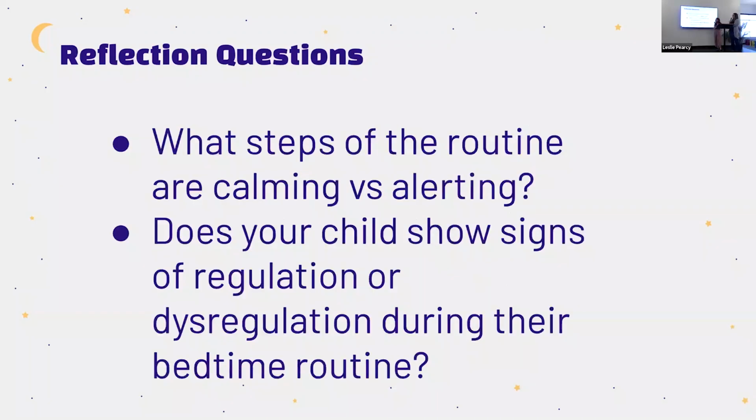And then finally, reflecting on what Maddie was talking about, depending on the age, 30, 45 minutes, an hour before bedtime. Does that hour before bedtime include things that are really alerting, or things that are really calming? Is the child or children showing signs of regulation, or are they very dysregulated during their bedtime routine? If you're noticing that dysregulation, maybe it's happening at the same part of the routine, or the same time every night. Then put your problem-solving hat on: why do you think that's happening? Is it in anticipation of something they know is coming? Is it in response to a sensory input in their environment? I think it can go both ways. So is there something you could add or take away to help them feel more regulated?